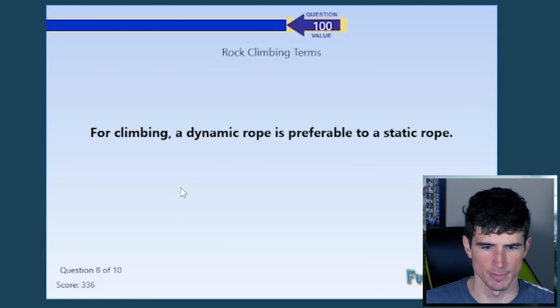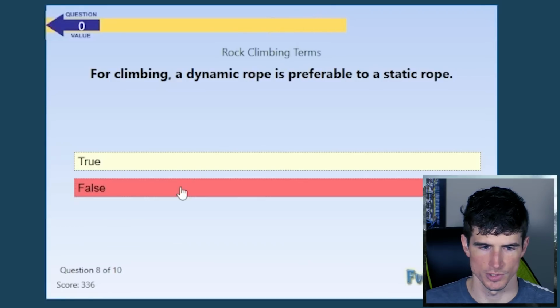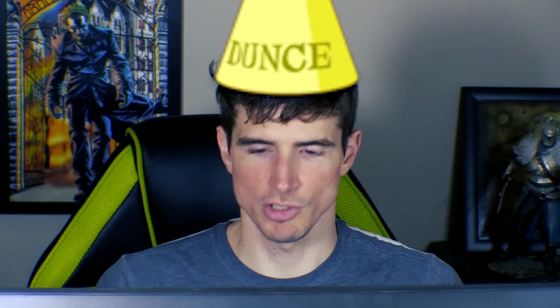For climbing, a dynamic rope is preferable to a static rope. I did not know there was a difference between a dynamic and a static rope. False. What is it? Does that mean like a rope that has give versus a rope that doesn't? I've never heard of any of these terms before.